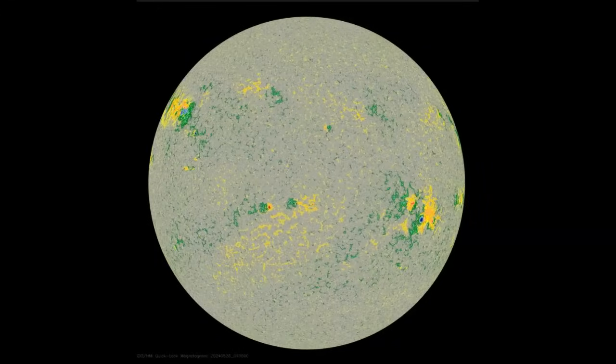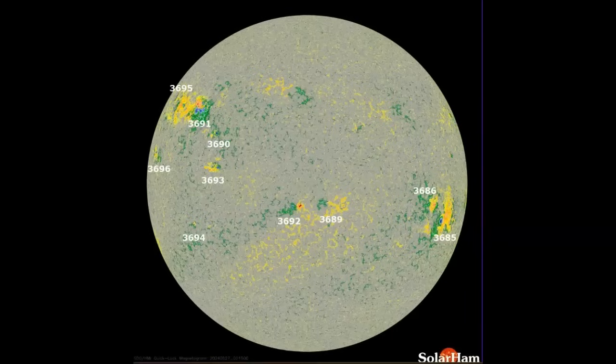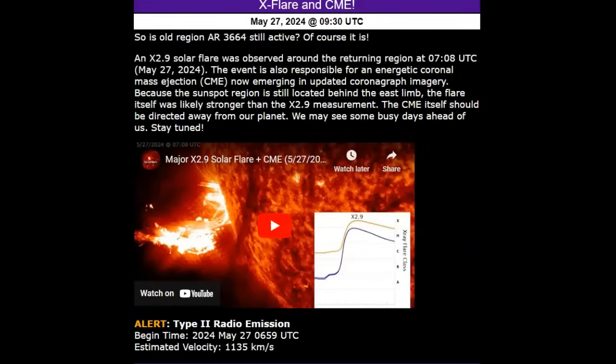Again, returning sunspot. We'll look at the numbers on it as they changed. It was, what, 3664, I think it was when it was around. And we do need to watch 3695 there at the top. It does have the configuration needed. Here it says, so old region AR 3664 still active. Of course it is. An X2.9 solar flare was observed around the returning region at 7:08 UTC this morning. Said the event is also responsible for an energetic CME now emerging in updated coronagraph images. Again, you can see that burst right there on the left.